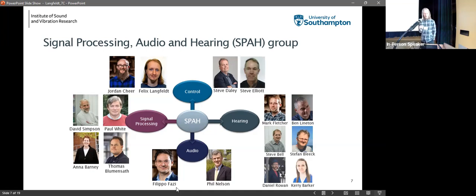I guess you can see some familiar names. At this point, maybe I want to mention that Steve Elliott, you can see him there, some may know him, retired in September. And right now we're looking for a new member of faculty. We're recruiting a lecturer or associate professor. So if you know someone, or are interested yourself in joining the ISVR, let me know and I can send you the details.